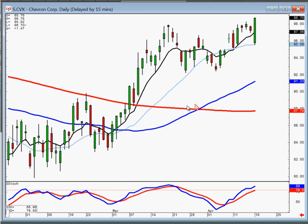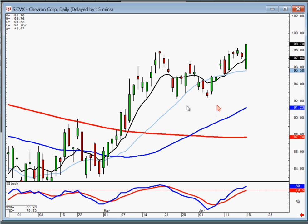Would you exit CVX long put at this? Yeah, if I was in a put, I would definitely be out of it now. There's nothing there to show you this is going to be going down.